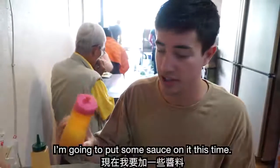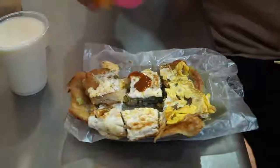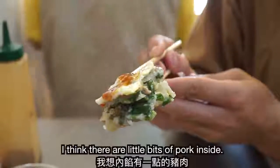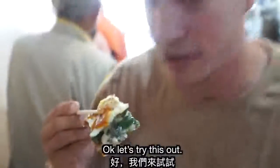I'm gonna put some sauce on it this time. I think this is a sweet chili sauce. Put some on this piece here. Oh yeah. It's gonna kick it up a notch. That is so juicy. I think there's little bits of pork inside. Okay, let's try this out.